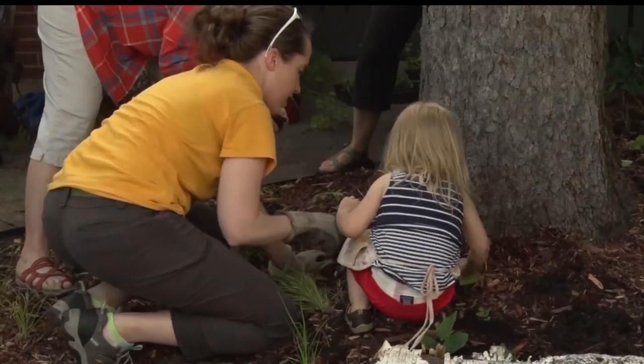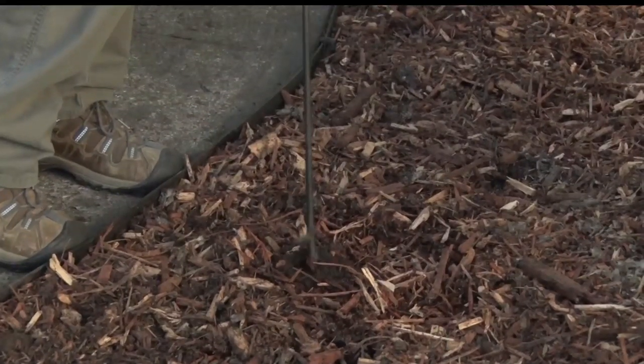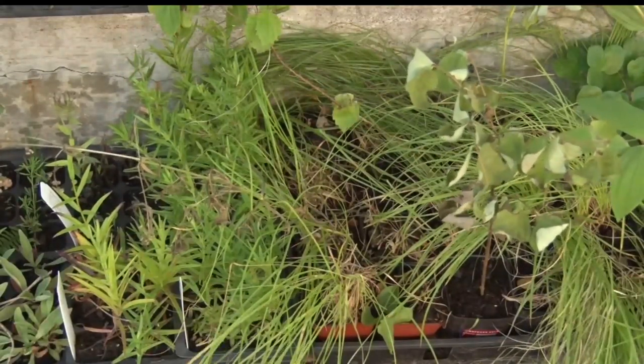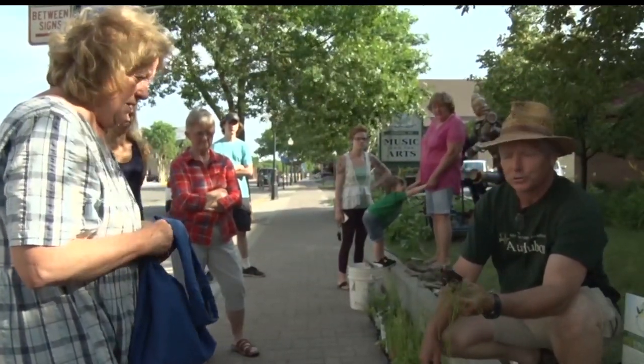Other guests, ranging from youth to adults, put their best gardening skills to use and had a chance to install the native plants, such as Pennsylvania sedge. These are planted first because they're a cover for the more fragile plants. That's just one of the many things these planters can take away from this experience.